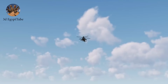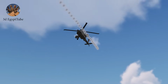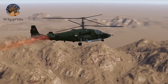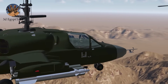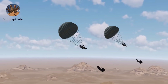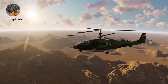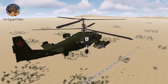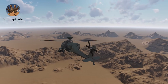Survivability, the one thing no pilot wants to test, but every pilot depends on. The KA-52 stands alone in this department. It is the only attack helicopter in the world equipped with ejection seats for both crew members. If the aircraft takes a fatal hit, the rotors blast away and the seats fire upward, launching the crew to safety with parachutes. It's a last resort system, but one that gives KA-52 crews a fighting chance in the worst-case scenario. The Apache doesn't feature ejection seats.